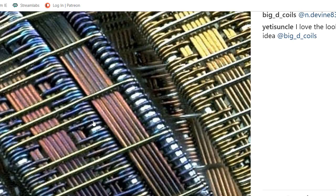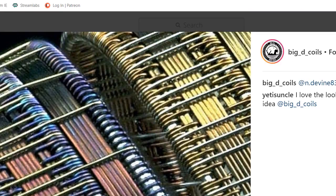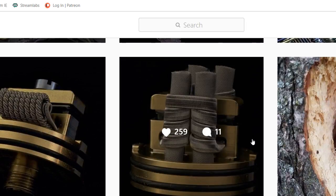Okay, so what you're looking at here is a pitchfork variation. So you have a standard pitchfork here on the left side of the coil. Then he left open a fuse and fused 4 or 6 more pieces of ribbon and another piece of round wire to the outside. That's amazing. That's the first time I've seen that.